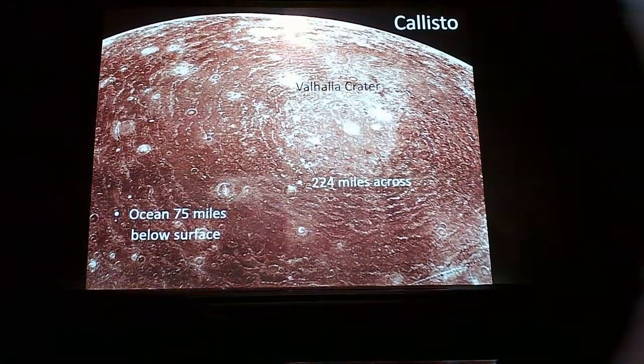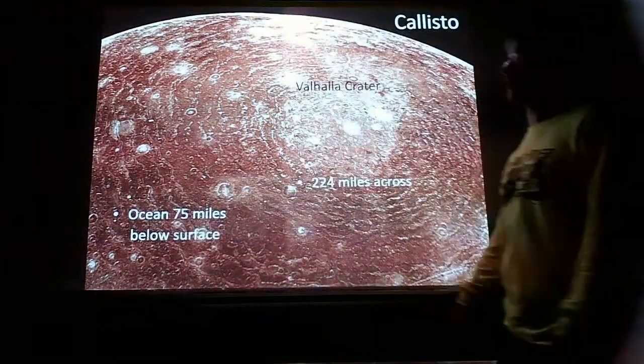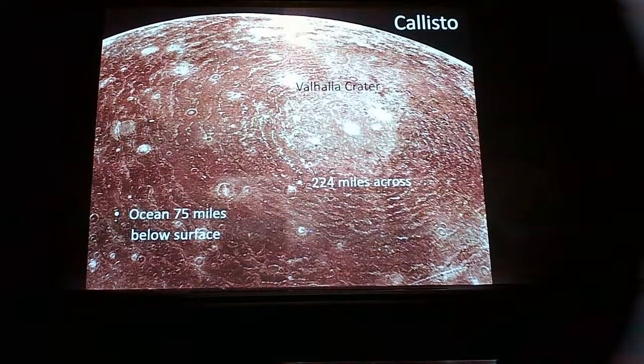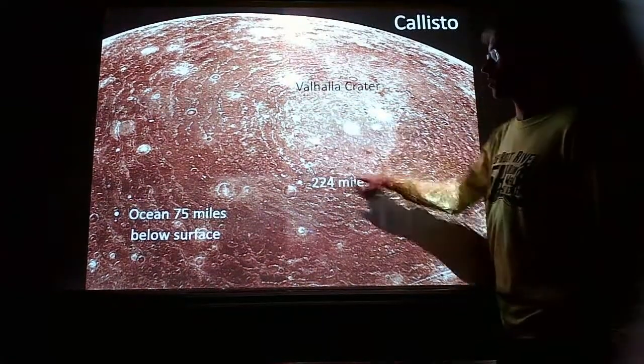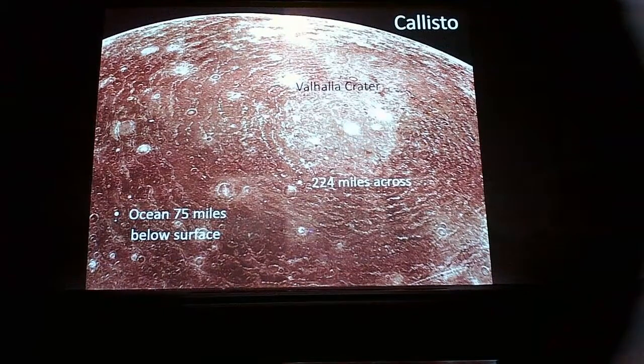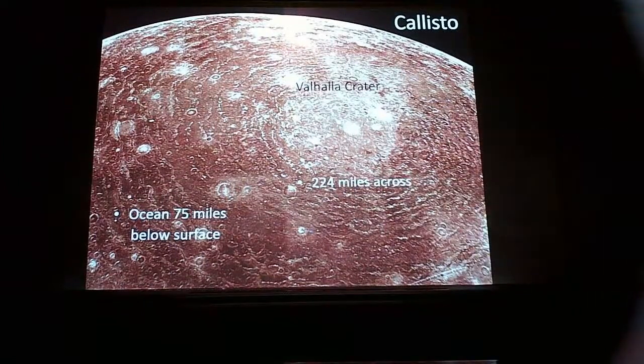You can write this information down, but you can once again skip the ocean that's supposedly below the surface. They think it's there for the same reason that they think it's there on Ganymede. Valhalla crater is the big thing on Callisto, 224 miles across. A little bit smaller than the size of Wisconsin. Not the oceans, just Valhalla crater and how big that crater is.